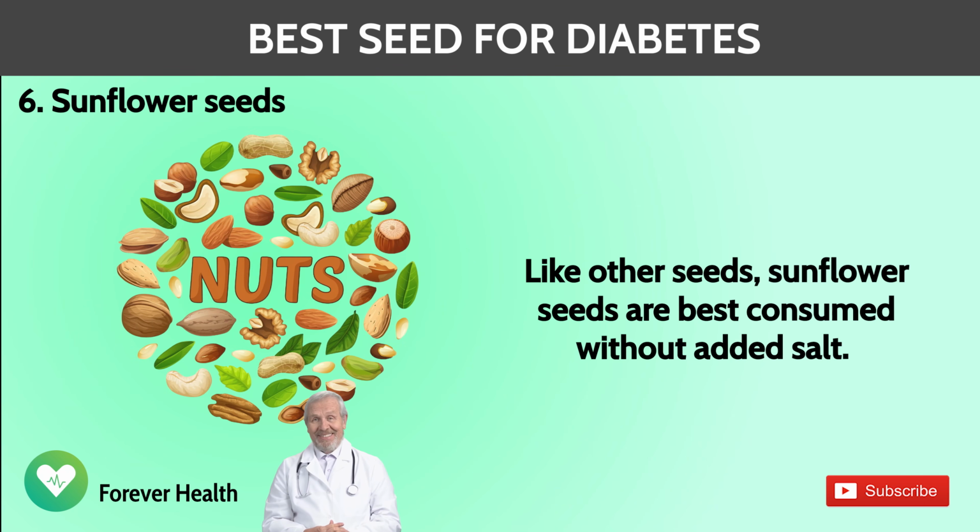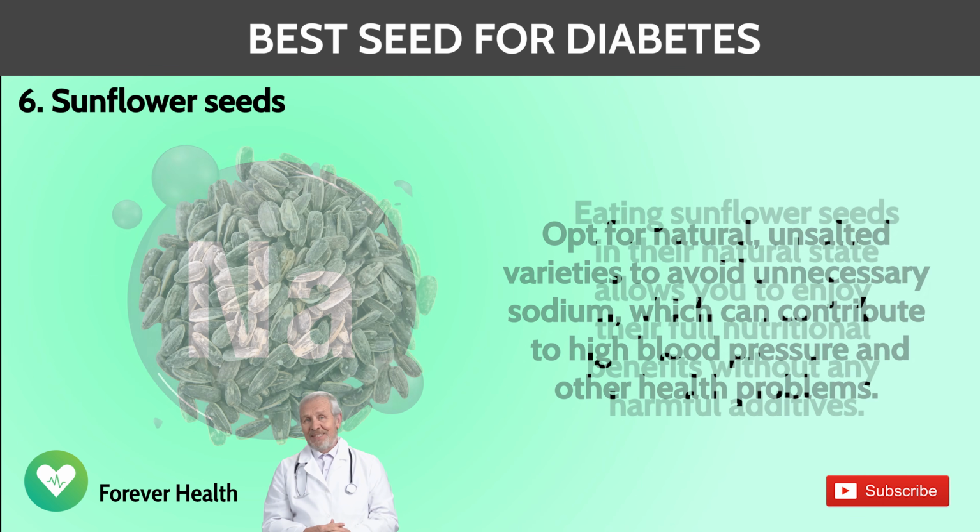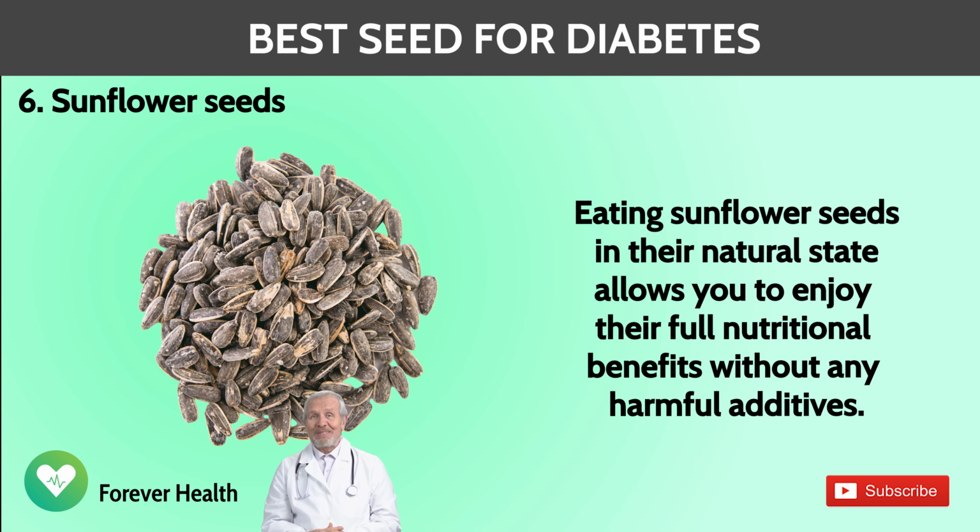Like other seeds, sunflower seeds are best consumed without added salt. Opt for natural, unsalted varieties to avoid unnecessary sodium, which can contribute to high blood pressure and other health problems. Eating sunflower seeds in their natural state allows you to enjoy their full nutritional benefits without any harmful additives.